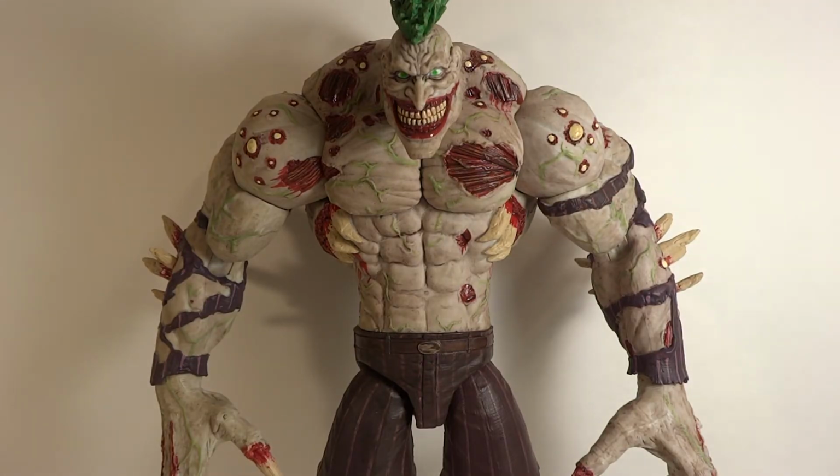At number 8, we have the Titan himself, the Titan Joker from Arkham City. Really love this toy. This was an extremely well-detailed figure, and a lot of time and work went into this guy, I think. Really well done, really well sculpted. He would have definitely made it further into this countdown, but the reason that I kept him at 8 was he's a bit high priced.